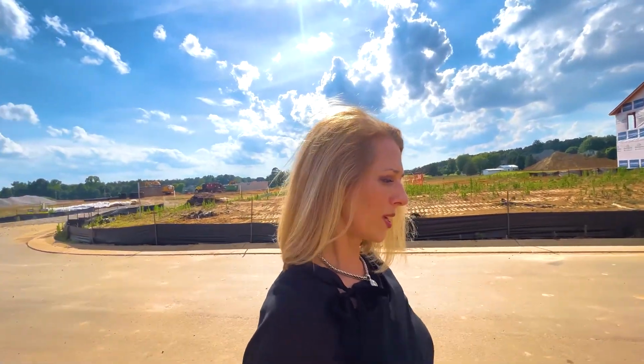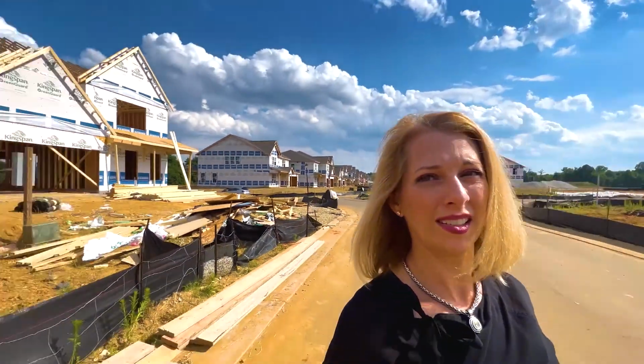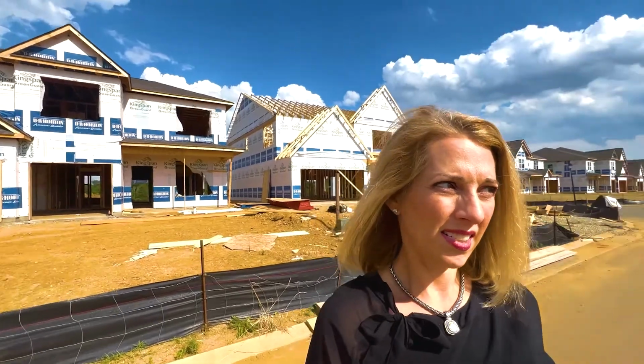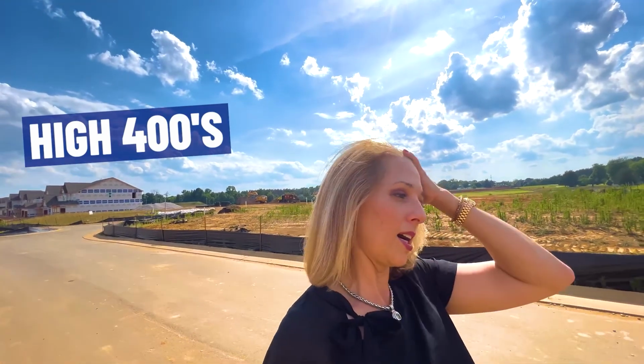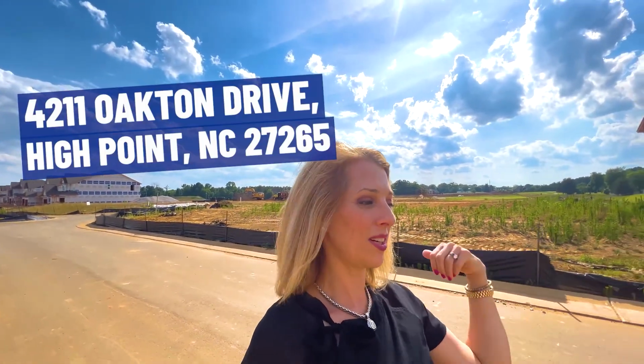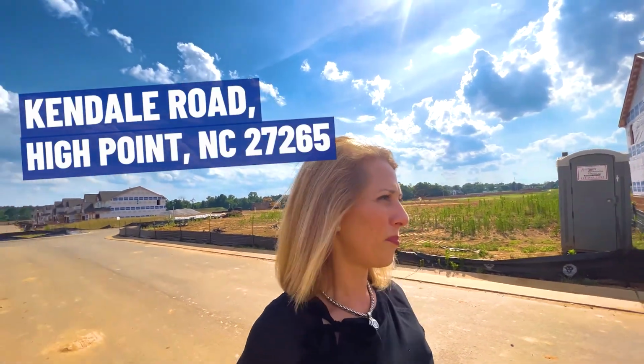That one's available. So they do have 4 and 5 bedroom houses here. They're about 2,800 to 3,500 square feet. And some are 2-car. This one behind me has a 3-car garage. So this is a great area if you're looking for new construction. You're in High Point, you are close to 40, so you can get over to Winston, you can get to Greensboro. It's a good location, and you're already in an established neighborhood.